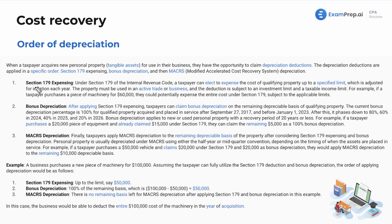You start with 179, and let's say you're a massive business, you can't really deal with 179. You'd probably just skip that step overall and go to the next step. Now, we'll talk about bonus depreciation in a second when we get to it. When a taxpayer acquires new personal property, tangible assets, because you've got to depreciate those, for use in their business, they have the opportunity to claim depreciation deductions, as we've seen.